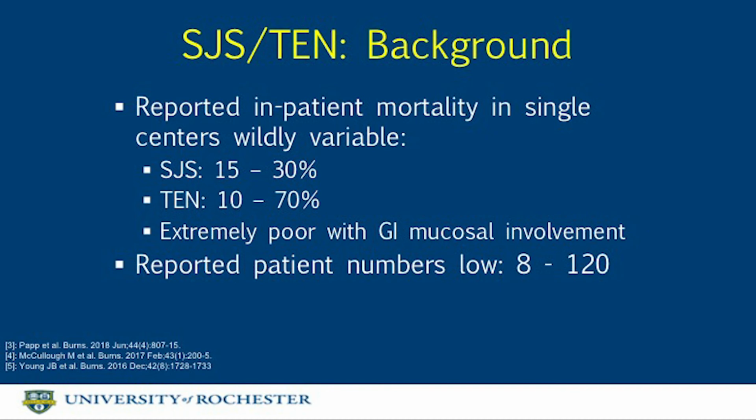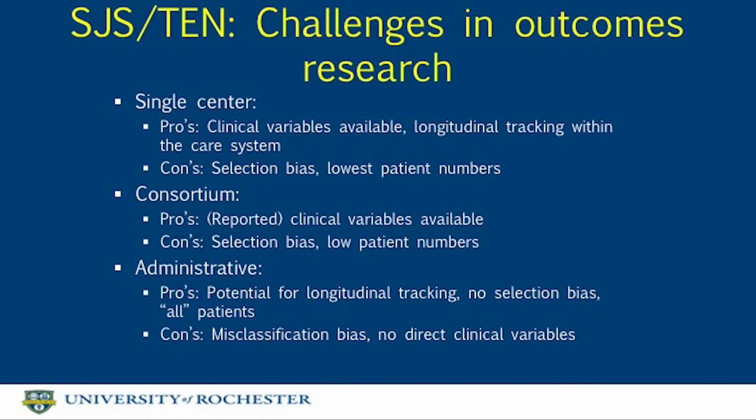As part of this, about 20 years ago at this point, SCORTEN was created to help in terms of prognostication based upon presenting vital signs and baseline characteristics, with an almost logarithmic increase up to 90% mortality with increasing numbers of risks. This is more useful in the research setting because it allows for comparison of outcomes. But in terms of challenges in doing outcomes research, at a single center level, you're able to power these SCORTEN calculations with clinical variables, and you have the longitudinal tracking as long as they remain within the health system.